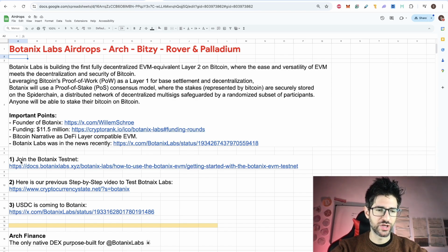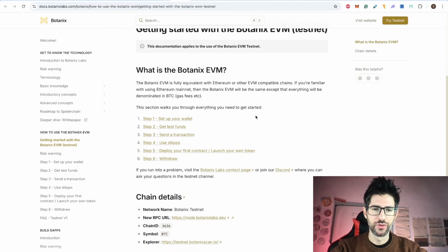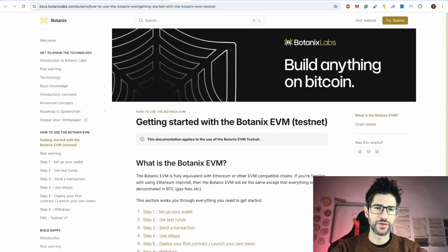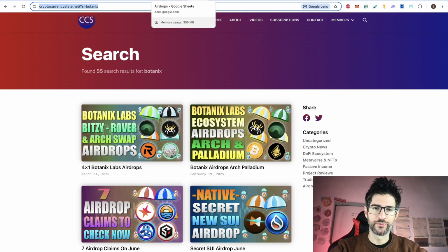First, remember, you can join the Botanix testnet here. In this document, you will see everything that you need to know: how to set up your wallet, get your testnet funds, send transactions, use the apps, and everything. Here you have the chain details if you want them, but you can also check them on chainlist.org and add it into your wallet. Remember that we covered Botanix Labs many times, so you can check our previous videos if you want more interactions. But some of these airdrops are ending the testnet phase and are moving into mainnet very, very soon. So you need to be careful and do it right now.